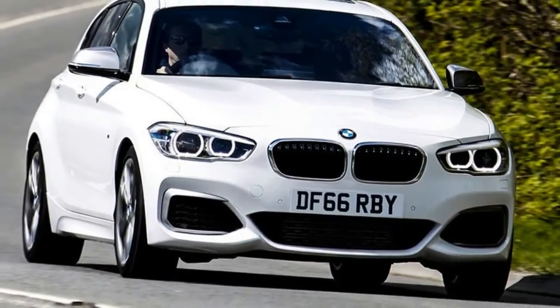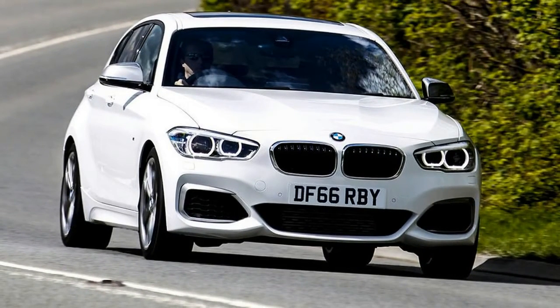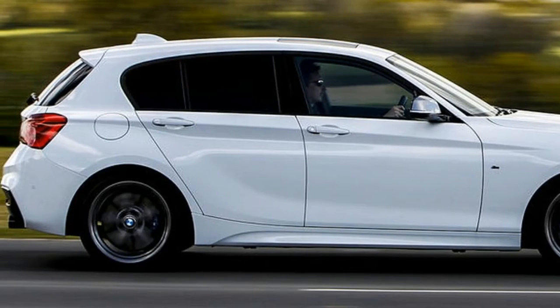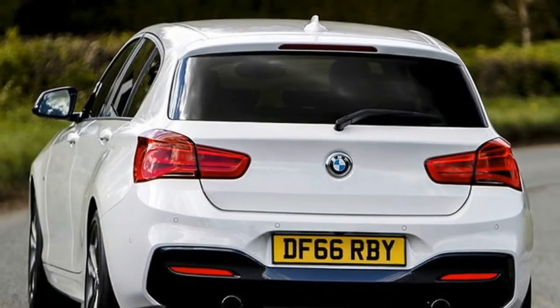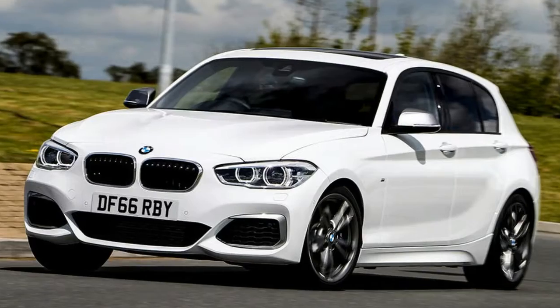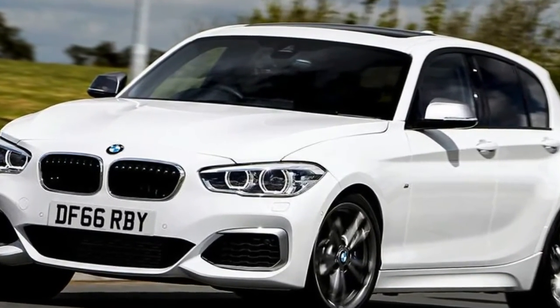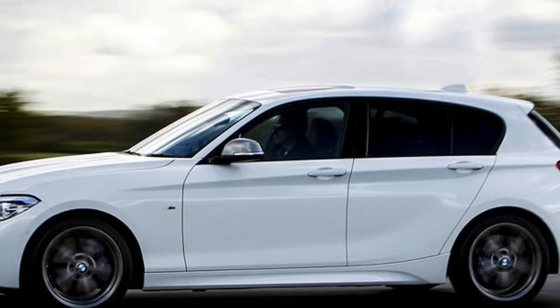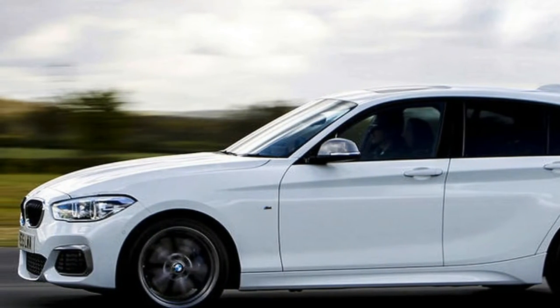That said, the must-have optional adaptive dampers give a surprisingly forgiving ride on all but the most broken surfaces. Even in sport mode, the M140i feels comfortable enough around town, shrugging off smaller imperfections with relative impunity. As a day-to-day proposition, it's in a different league of comfort and refinement compared with the Focus and Civic.